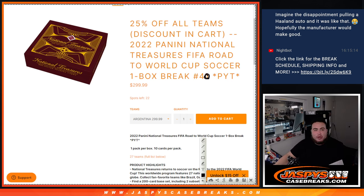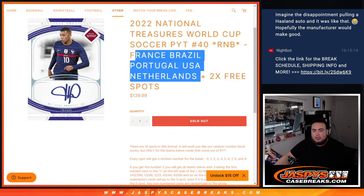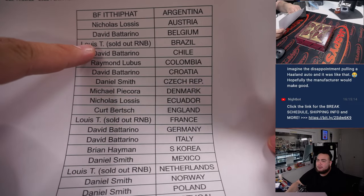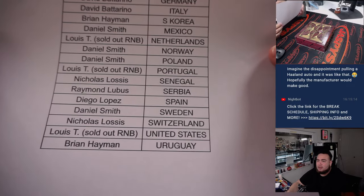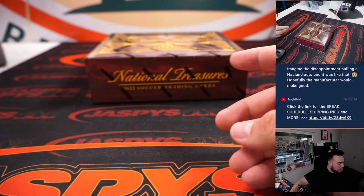Now, we did have to do a random number block for number 40 that featured France, Brazil, Portugal, USA, Netherlands. We were only selling 8 spots and giving away 2 free spots. Well, Lewis actually just bought it out. So instead of having to do a randomizer, I'm just putting the team name next to him and putting sold out RMB. So he gets all of those teams. Good luck to you, buddy, and of course, everybody else, thank you, guys. Good luck to you as well.